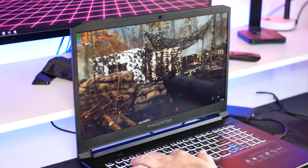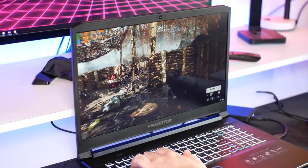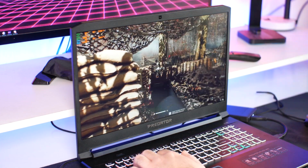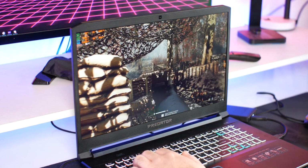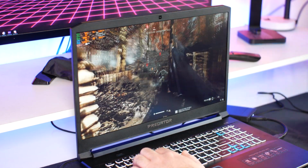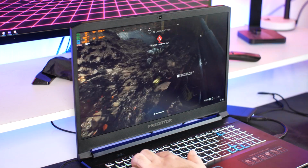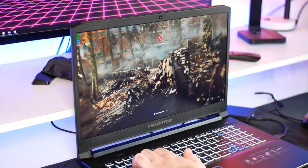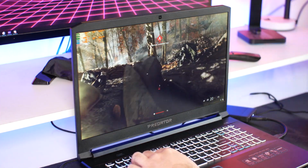But now when you're jumping into a match of Battlefield 5, the CPU hovered around the 80s to 90s at clock speeds of 3.9 GHz, which is a bit hot, and this is where we see a bit more of the limitation on the mobile CPUs, whereas the GPU stayed at only 67 degrees but at 100% usage for the RTX 2060.